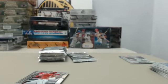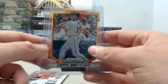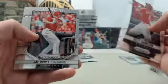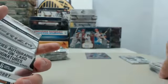Very nice looking card in person. I'm sure you'll love it once you get it. Again, we'll get them out to you here tomorrow morning. Very nice Chipper Jones orange refractor or orange Prizm die-cut. The Billy Hamilton rookie, Eddie Murray, Jay Bruce, Ryan Zimmerman, and David Price to finish off the pack.